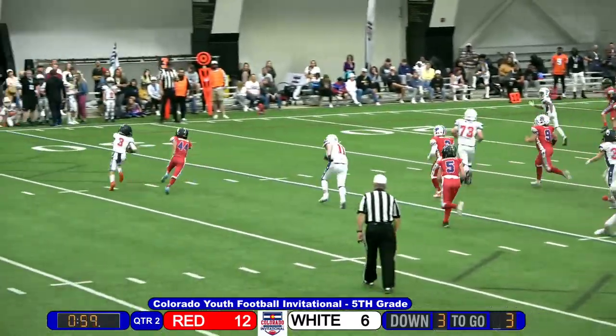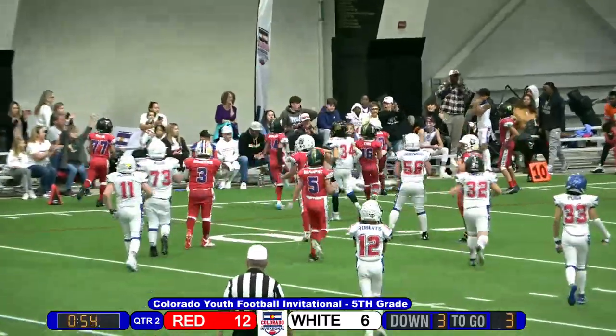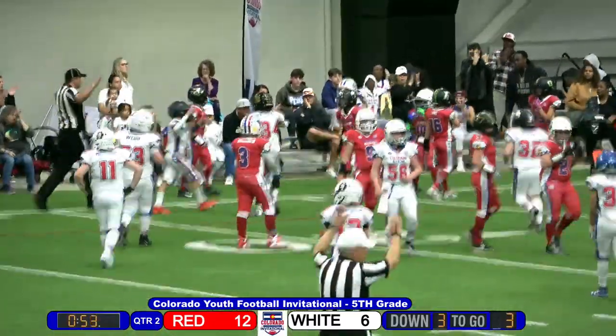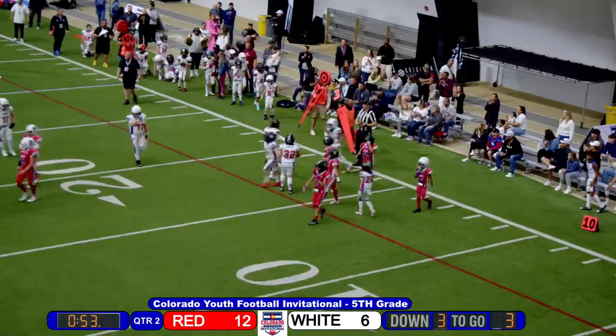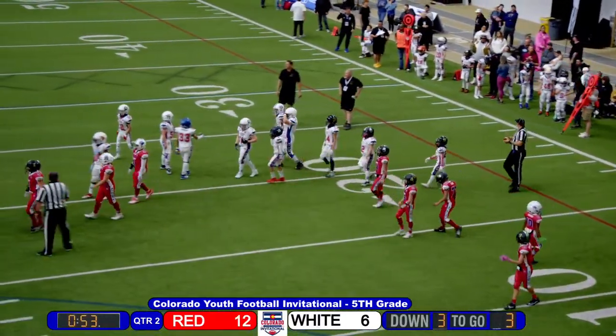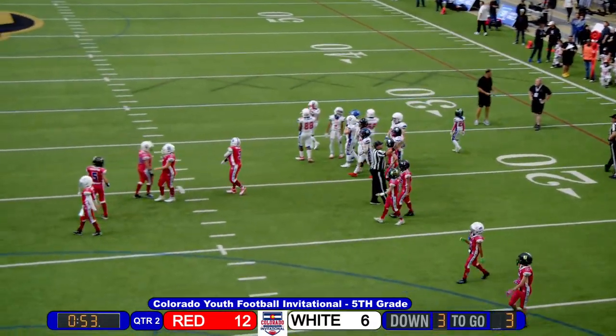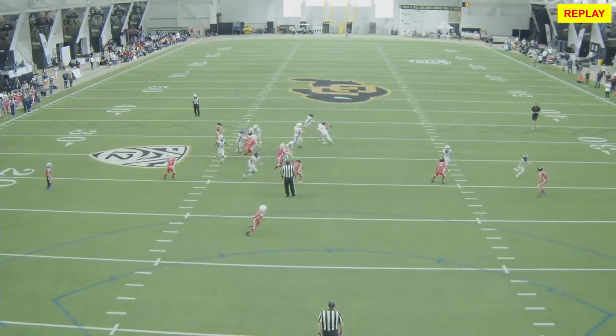Spinning off the first rusher and breaking it outside. Throws on the run. It's complete for a first down. Great play. Nice footwork there by number two. Yeah, that was Romello Henderson getting the foot down inbounds after the athletic play by Gianni Paldino, who's now in at quarterback. And Gianni did have that interception initially.